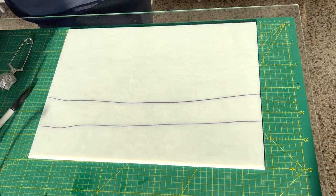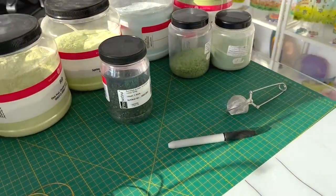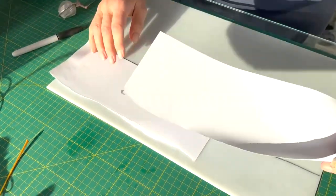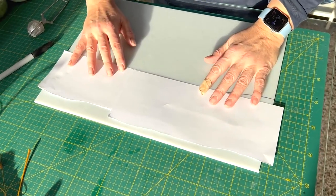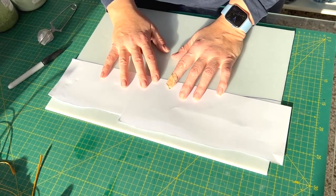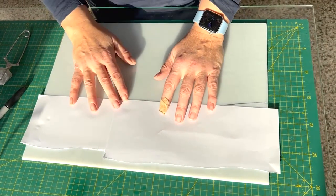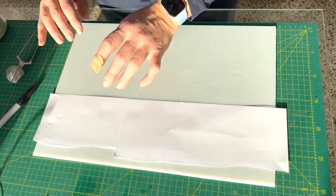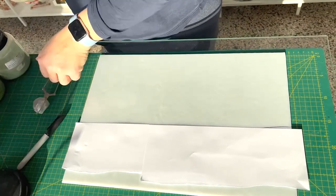So I'm now going to put my powders out thinking about that, because I want a fairly straight line for this. I'm actually going to use a piece of paper as a guide. I'm just trying to make sure that it's not going really up or down on the glass. Just using the grid. There we go. So now I've got some spring green here. I'm going to start putting this down.